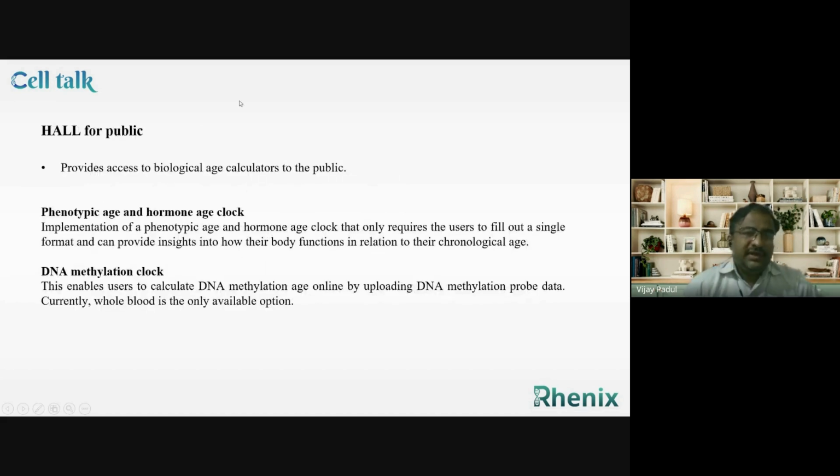Then there is HAL for public, which provides access to biological age calculators to the public. Here the phenotypic age and hormone age clock is available, which implements a phenotypic age and hormone age clock, and it requires the user to fill the form in a single format. And once they provide the required information, it provides insight into how their body functions and the correlation of their biological age with their chronological age.